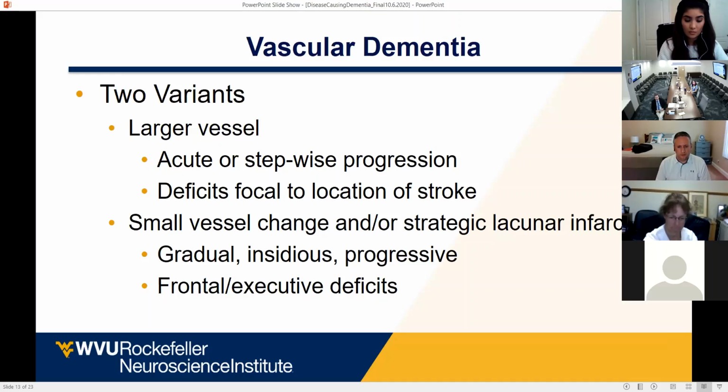The history is pretty easy to get. They were great. All of a sudden, they were not. They were paralyzed on the right side and they couldn't speak anymore, and then they had all these problems. That's a pretty clear and easy case to diagnose. The other cases are a little more difficult to diagnose.